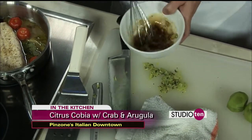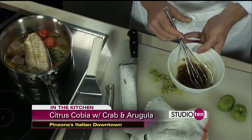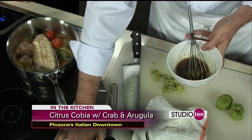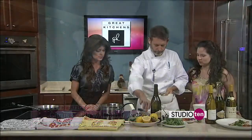And this is half of a kiwi? Yeah, about half a kiwi. Okay. We're going to just make whatever kind of consistency you want. We're going to add just a little bit more olive oil there. And we're going to add this with the crab meat and arugula at the end when we do the closing segment there. This sounds great.